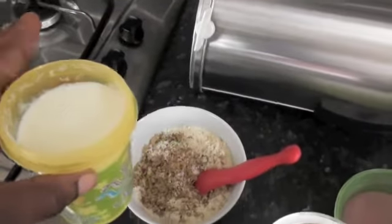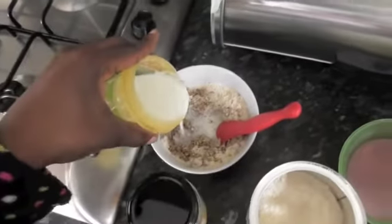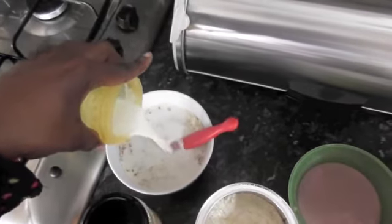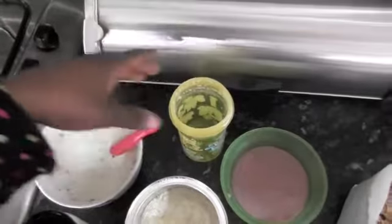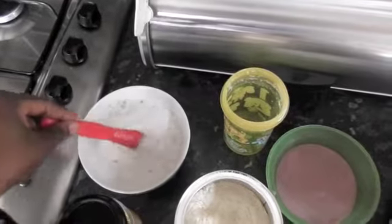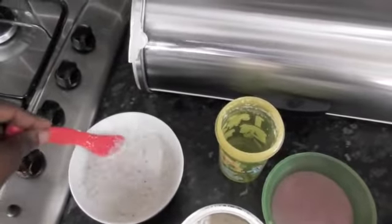So you boil your milk. This is boiled milk in the microwave, and you mix it. So this is a mixture of Weetabix and Cerelac. Then you just mix. Then I make the porridge. So this I feed to both the children.